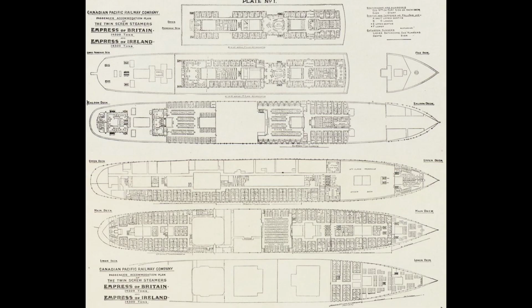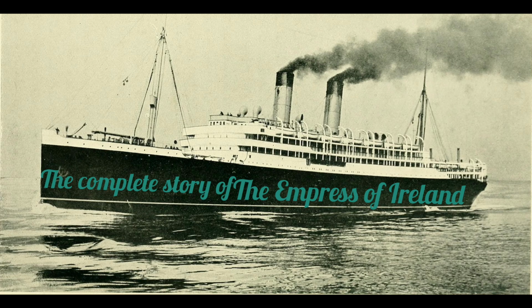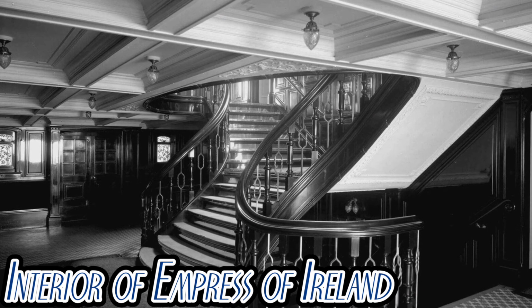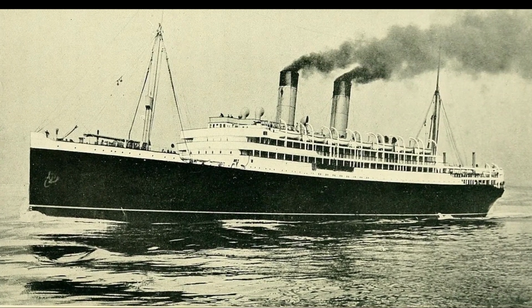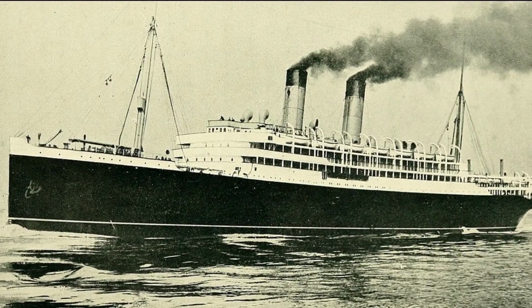Design-wise, these 2 sister ships were to look identical to each other. In fact, look so identical that while making a video on the Empress of Ireland, I used the wrong ship in the thumbnail. Whoops. She was to be powered by 2 quadruple expansion steam engines, giving her a service speed of 18 knots. Her interiors were stunning for the time and her route. She was launched on the 11th of November 1905, and by the 5th of May 1906, she was ready for her maiden voyage.